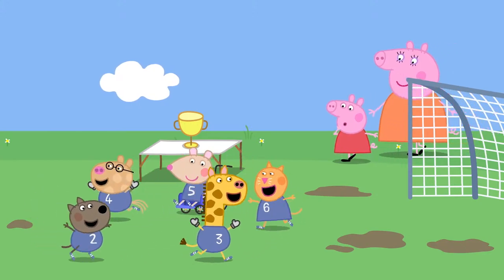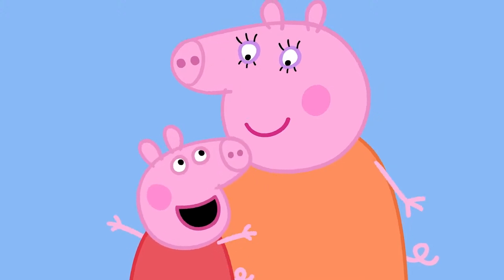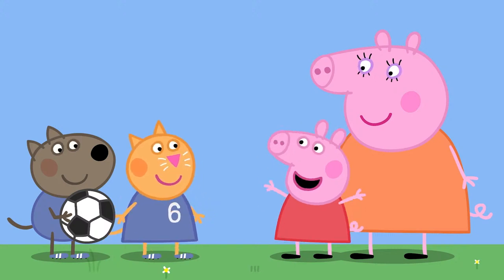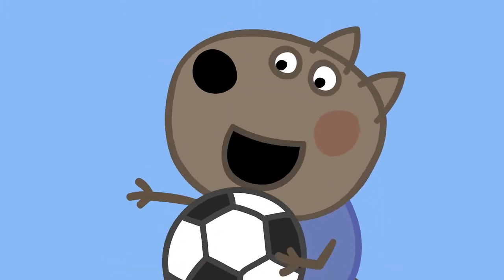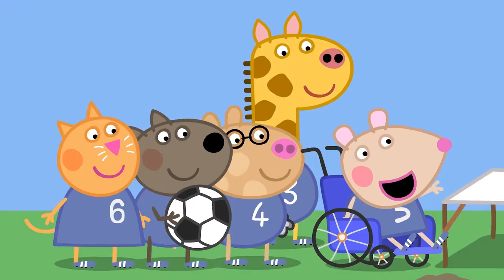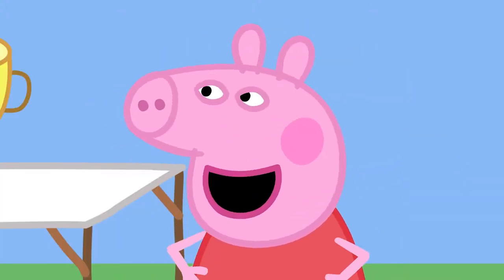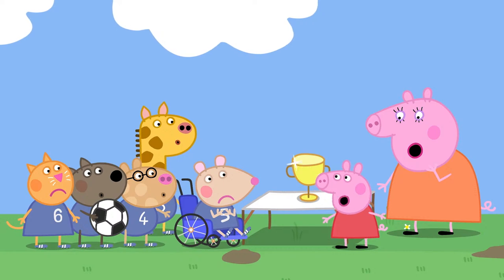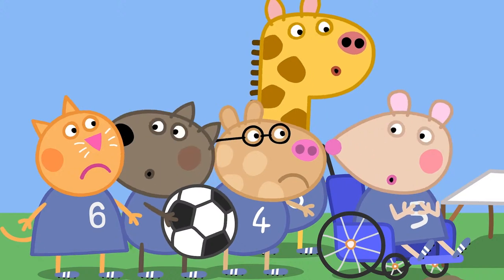Pedro Pony, Candy Cat, Mandy Mouse, Gerald Giraffe and Danny Dog are playing football. Look, Mummy, my friends are playing football. Hello, Peppa. Do you want to play with us? Yes, please. Whoever scores the best goal wins the trophy. Ooh. Peppa loves shiny trophies. Do you want to join our team, Peppa? No, thank you. I will play on my own. I don't think you should play on your own, Peppa. But then I can win the trophy all for myself. Peppa is going to play all on her own, against everyone else.